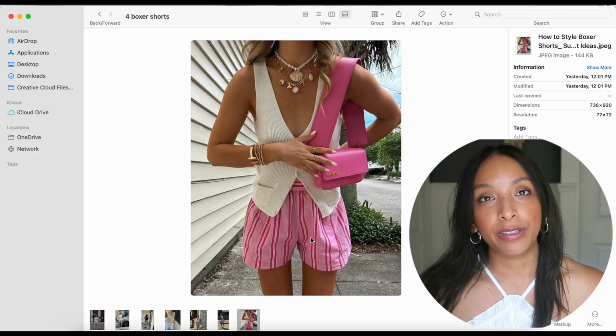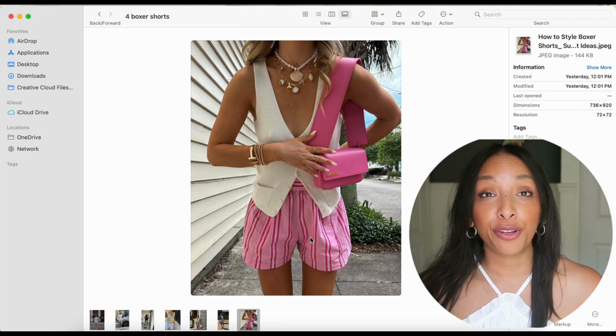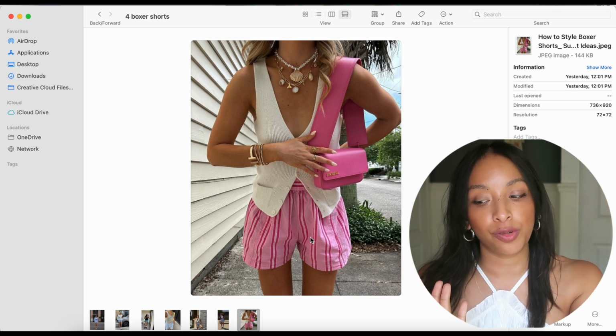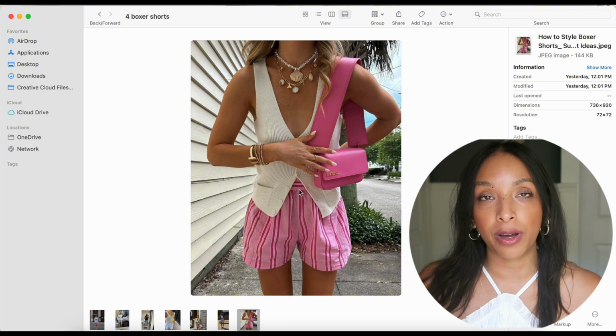This is a good example of that. It's a boxer stripe for sure, but the colorway makes it something new. It leans more towards just a cute short versus this is a boxer short. It's a more feminine color. The waistband is a little thicker than the boxer short.